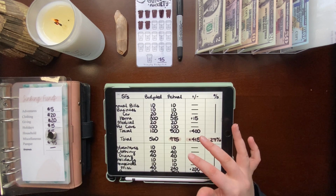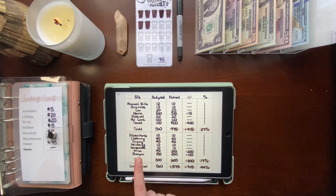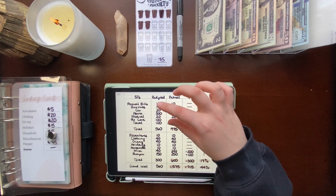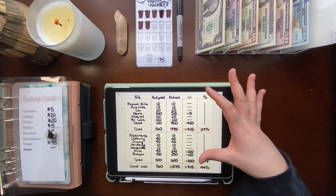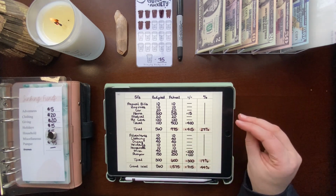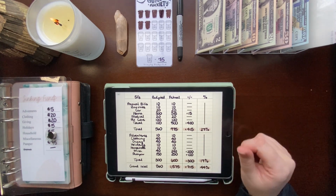And then for my sinking funds, I divided this up by my long-term sinking funds and my short-term sinking funds, but then I did a grand total at the bottom. So for annual bills, business, and car, all those were exactly the same as I budgeted. For these, I didn't break down each sinking fund as a percentage of my income. I just felt like it was going to be a little too much. So I just did the grand total for long-term, short-term, and total for those.